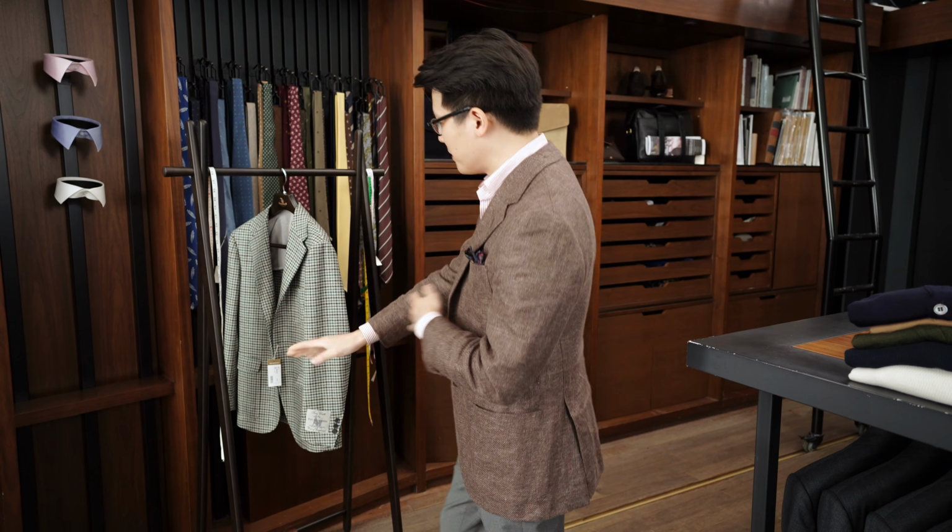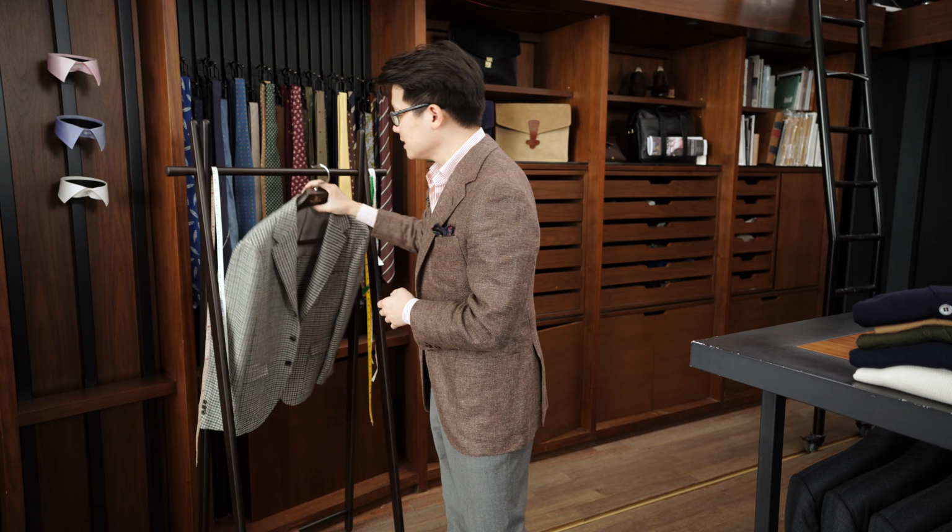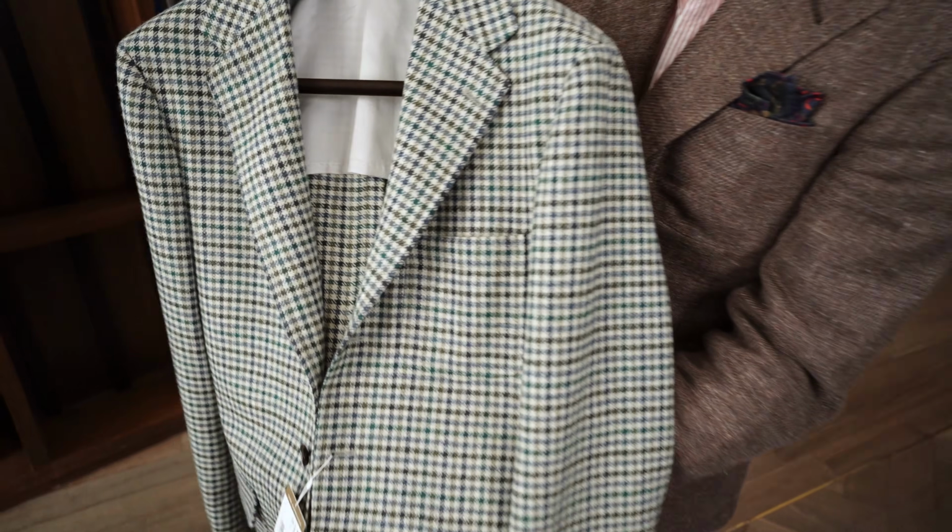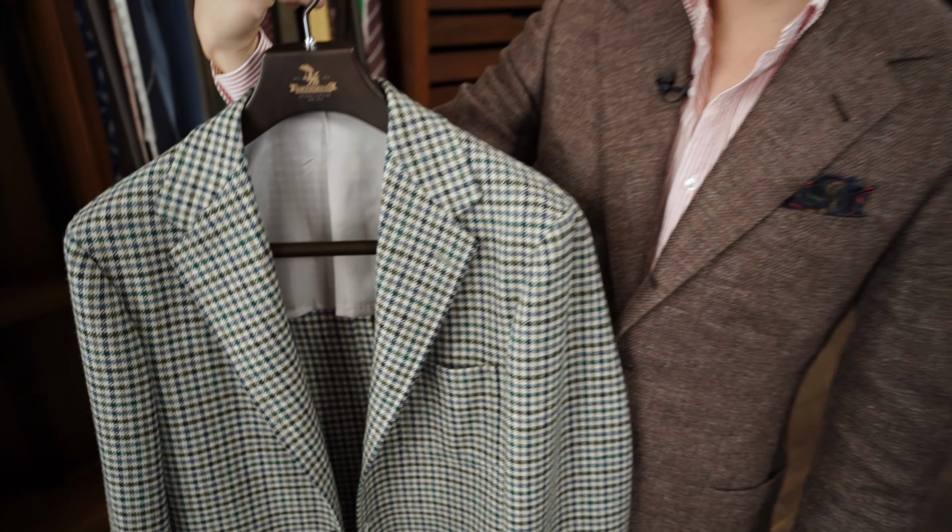Next up, we're going to talk about this lovely thing. This is a piece from Fall/Winter 2022. Super interesting Fox Brothers fabric in a Model 11. That's part of the collection and available now. So stay tuned for that styling video.